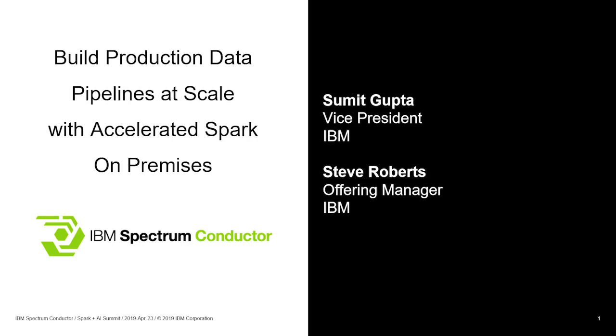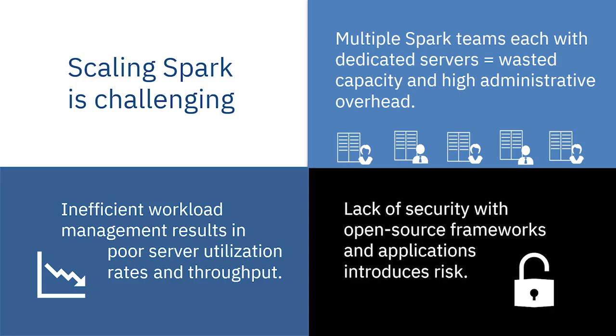But today we're going to talk about some of the challenges with Spark and some of the solutions that we're presenting from IBM to solve those challenges. One of the biggest challenges when you use Spark on-premise, and this is a big distinction, right? What we're really focused on is on-premise, where Databricks is very focused on cloud and software as a service.